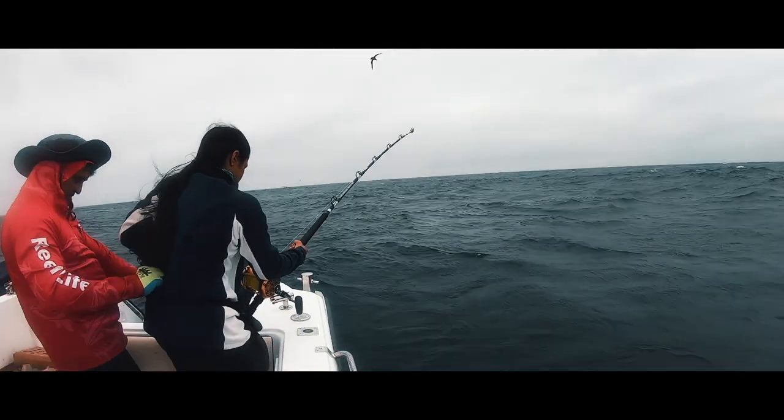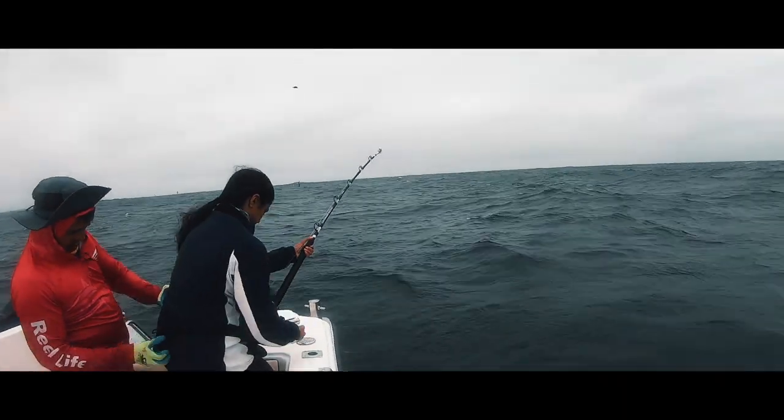Samara was at it again with yet another longfin, and again making short work of this.